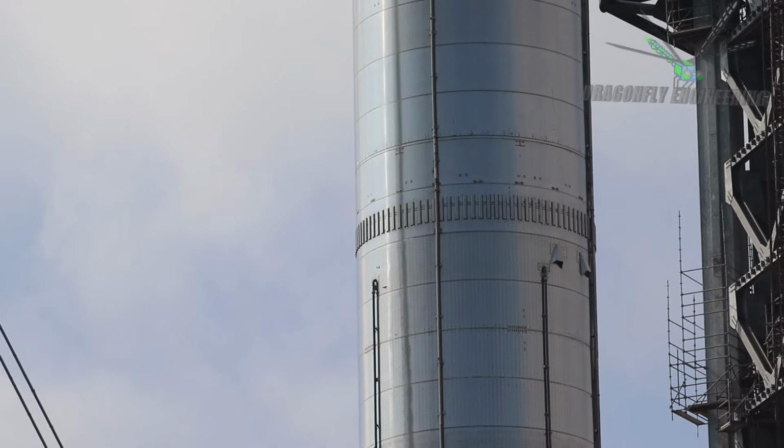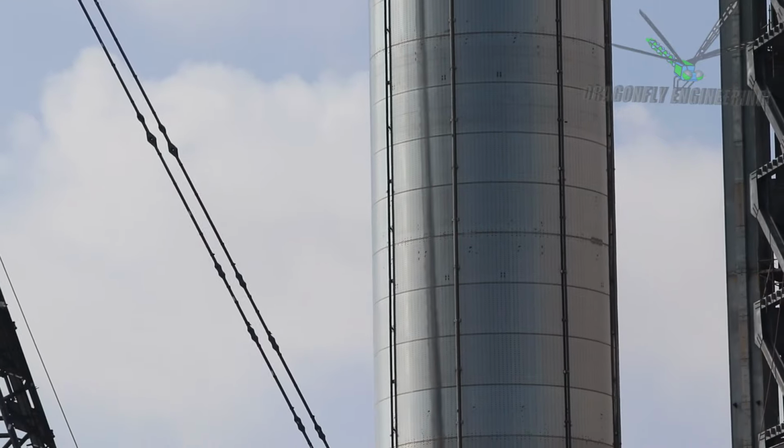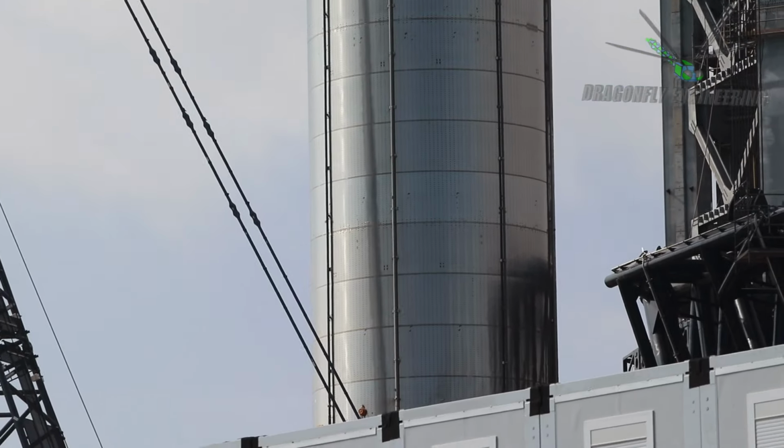The whole thing is going to be full of liquid oxygen and liquid methane.